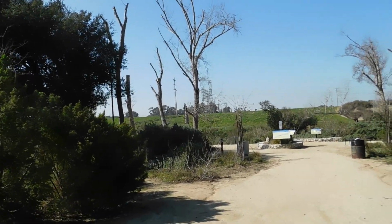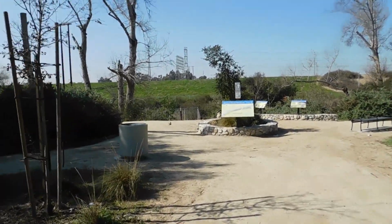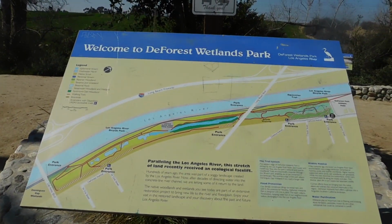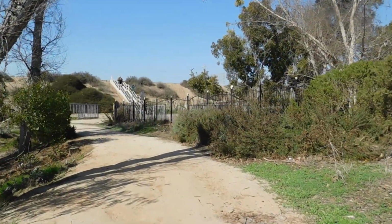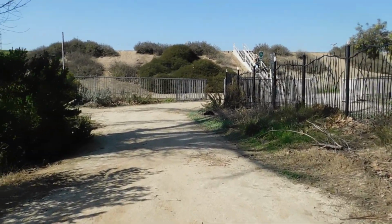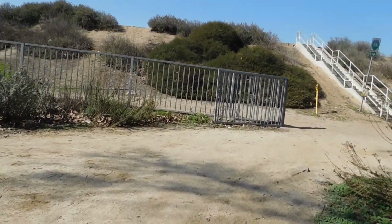There's a birdie. Oh, that is a yellow-rumped warbler. One of our faves. It's a wetlands park. Nice. Oh, surely there's more than that. That's the river right beyond that berm. Is that what you call that, a berm? Sure. Okay. Right or left? Let's go right.